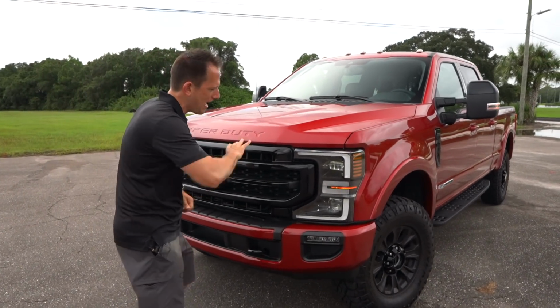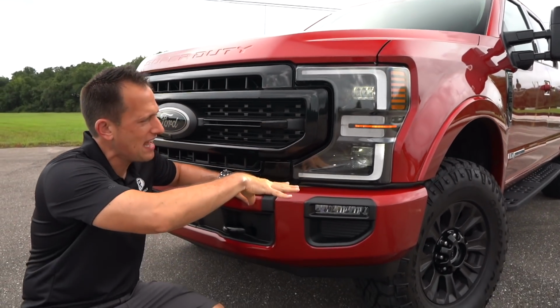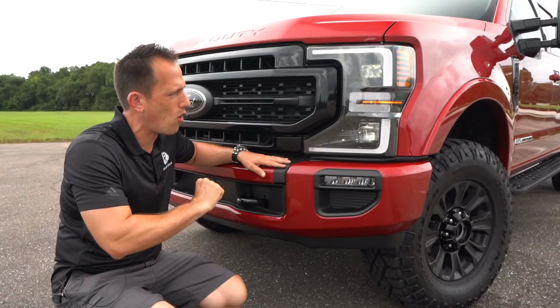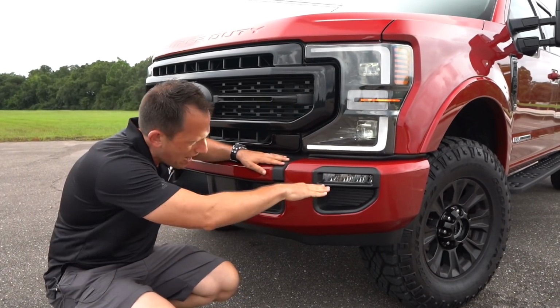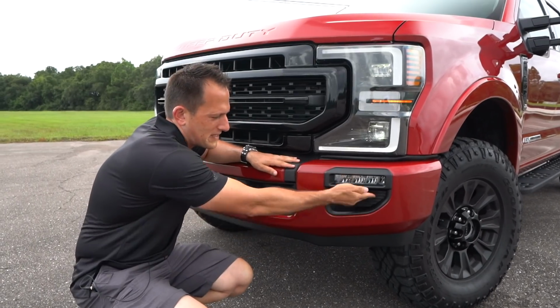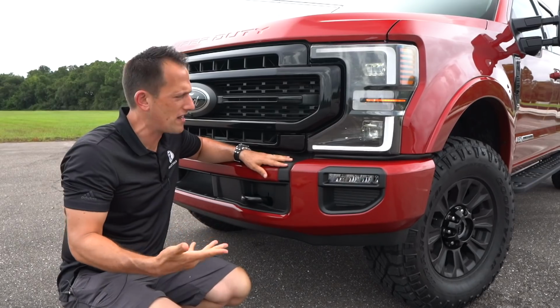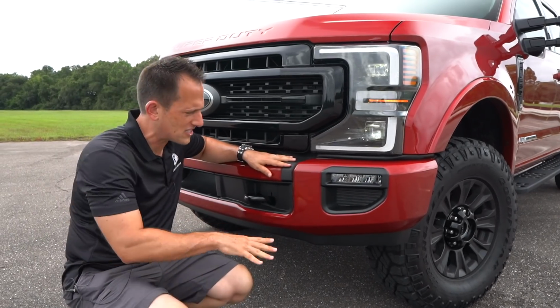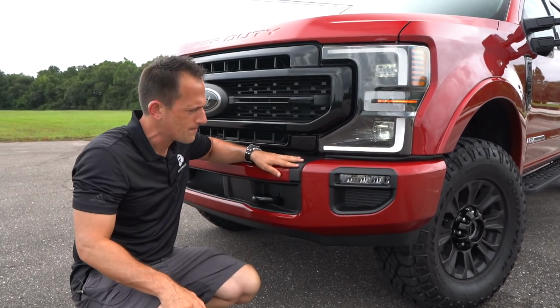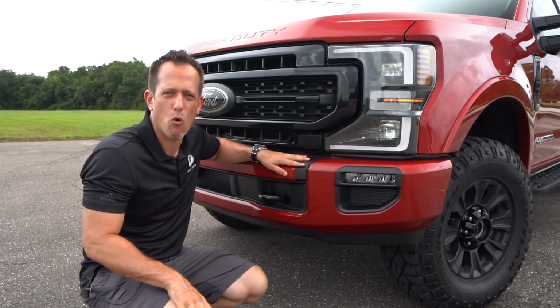So up front, we're going to start at the front of the business. You get full LED lighting. You can see we have LED headlights, daytime running lamps, the whole shebang. You work your way down, you have these fog lamps. My one zonk is, and I don't know why they do this, they put this fake vent area. It would be nice if they just left this open, almost sort of like on the Raptor. I think that would have given it a little bit extra off-road look. And, you know, instead of just having more plastic, we don't need more plastic on this truck.